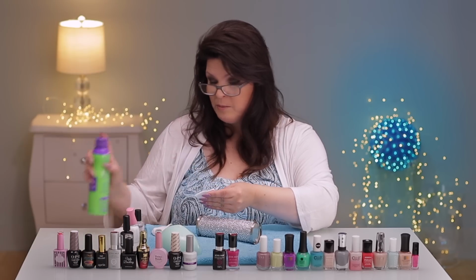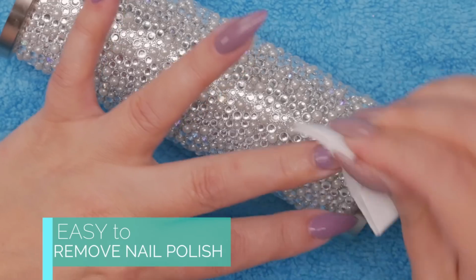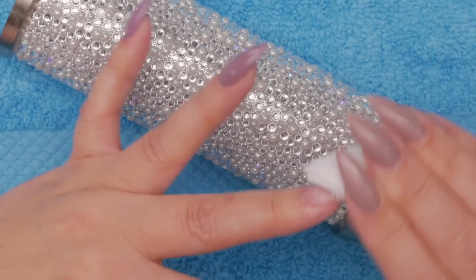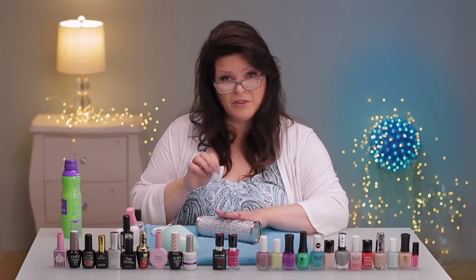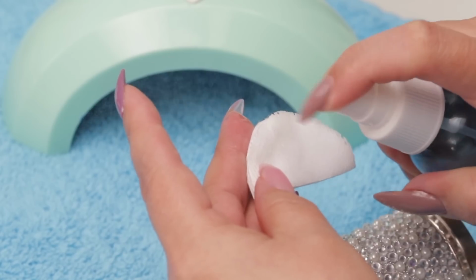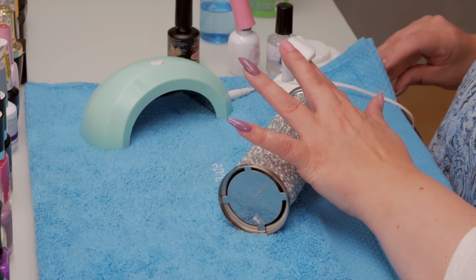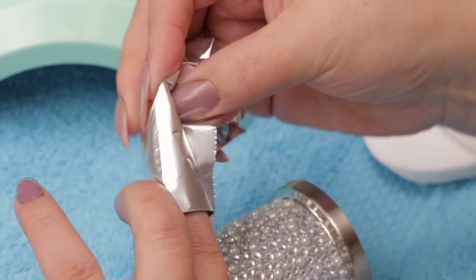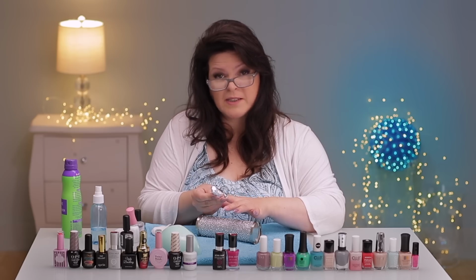So remember when I talked about removing it? See how quick you can remove nail polish? Look at that. A client can change their color whenever they want. When you're trying to remove the gel, it's a bit of a different story. You've got to get a bunch of acetone and put it on a cotton pad. You got to wrap it around the nail. You get yourself a little piece of tin foil. You wrap the nail and you keep it on there for about 10 minutes.